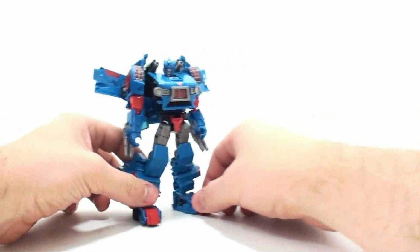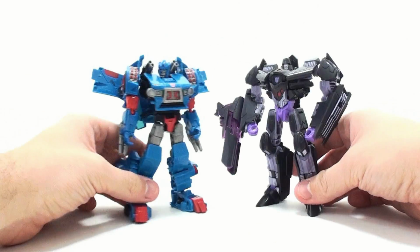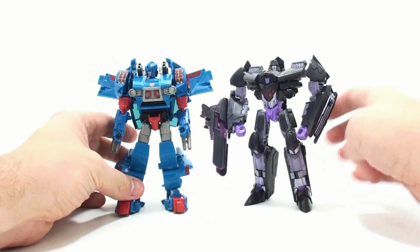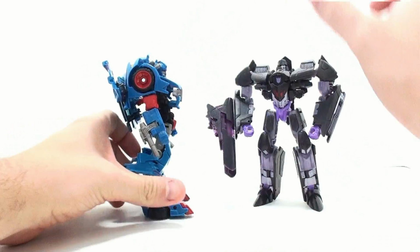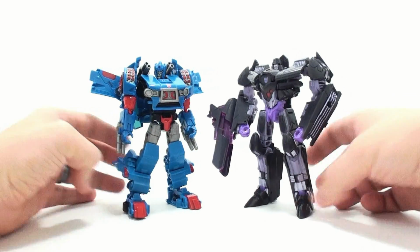And then for comparison with some other deluxe figures, here he is next to the IDW Megatron. Megatron is a little bit taller than he is, but you can see that there's a lot more going on with this guy. He's a pretty big dude and just very bulky in the torso or upper body area, whereas Megatron really isn't.